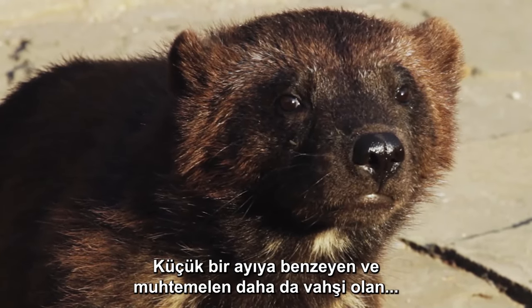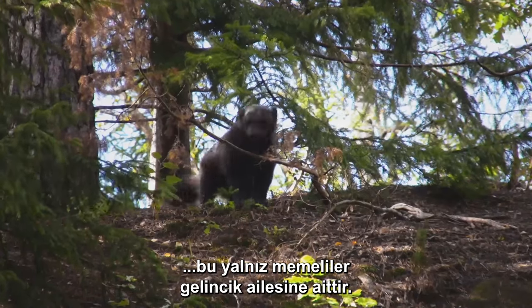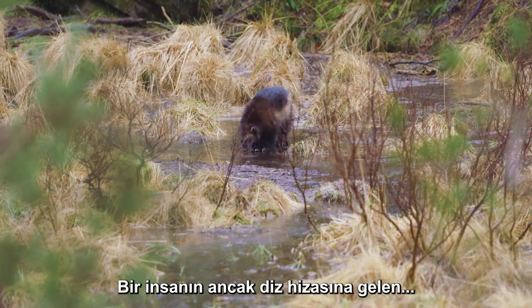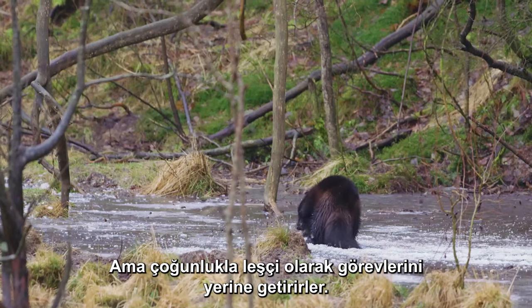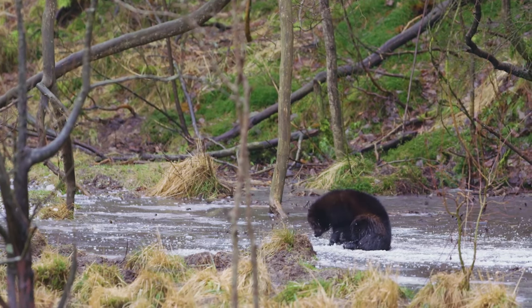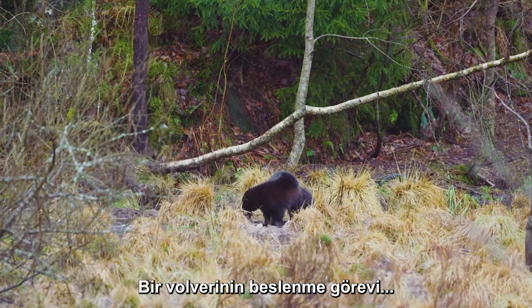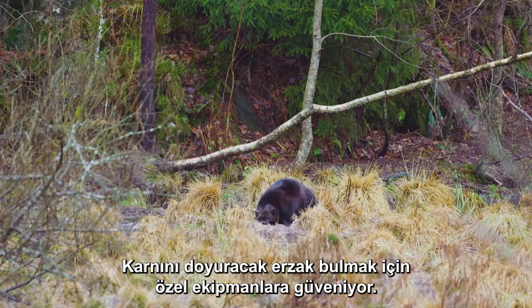Looking like a small bear and possibly even more ferocious, these solitary mammals belong to the weasel family. Only about knee-high to a man, wolverines can take down adult deer, though mostly they fulfill their mission as scavengers, especially in winter and early spring. A wolverine's feeding mission might take her 25 kilometers in a day. She relies on special gear to find rations to fill her belly.